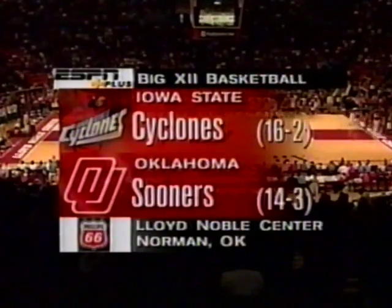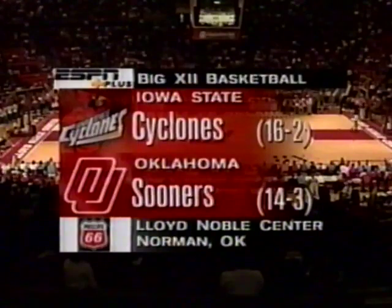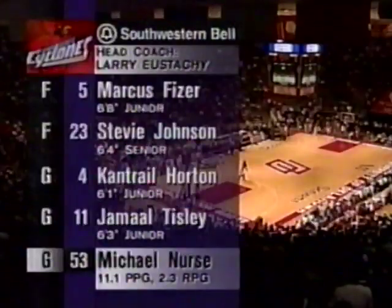And welcome again to Lloyd Noble Arena. Again, the battle here is Iowa State at 16-2, 4-0 in the conference. Oklahoma now 14-3, ranked 16 in the country, but they dropped those two on the road. And now they come home to face Iowa State here today.